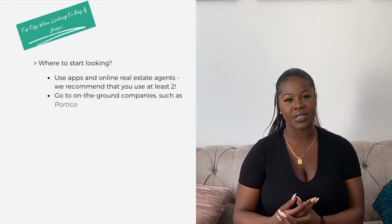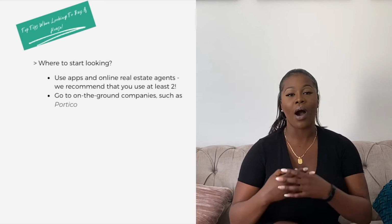So once you've decided whether you want a freehold or a leasehold property or share of freehold property, the next thing to do is to start looking at properties themselves. So how do you do this? Well, I personally went on Zoopla and Rightmove. I always recommend you use at least 2 apps. Don't assume that all properties will be available on both or all apps. There are other options such as Prime Location, OnTheMarket, and going to direct vendors as well.